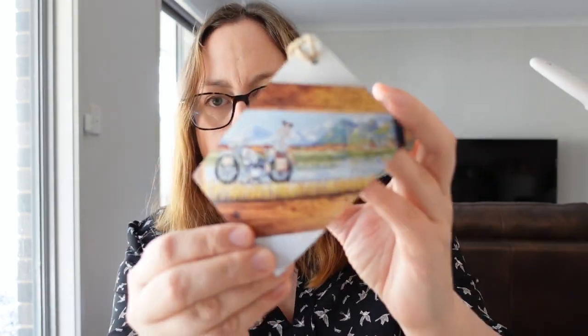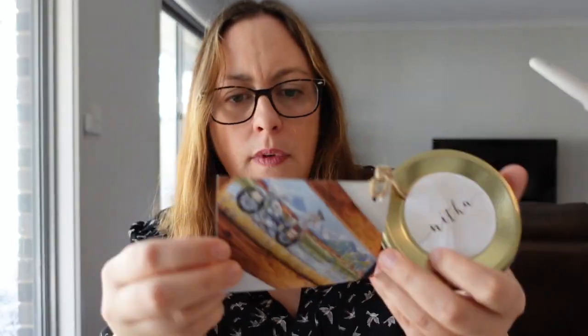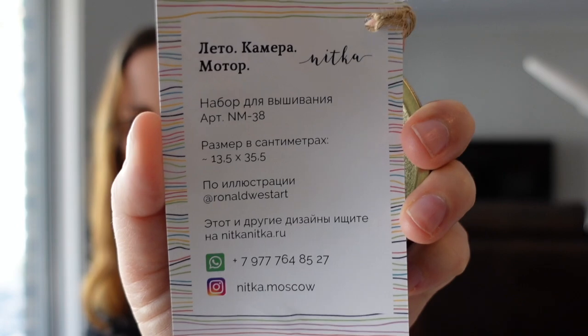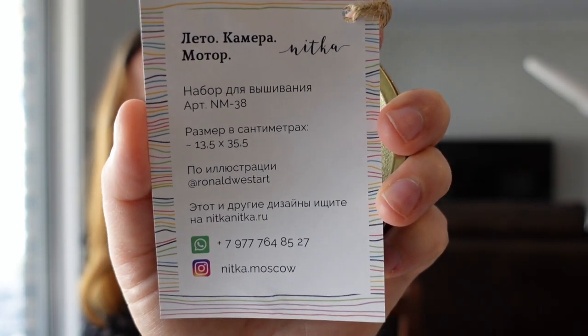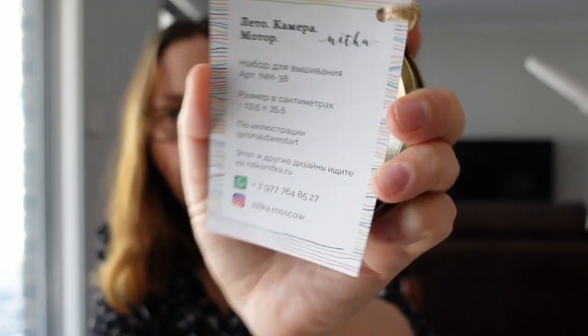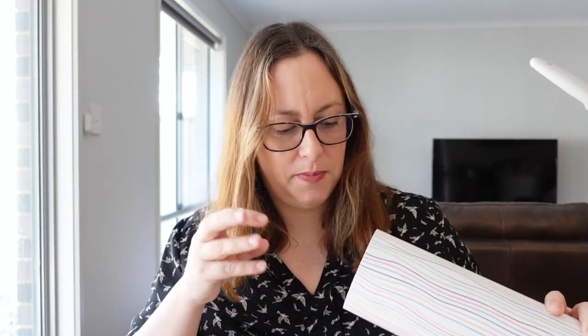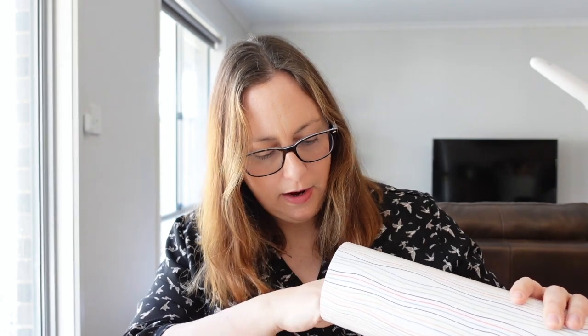On the lid is the image of the kit, and a little bit of detail on the back, which is pretty much all in Russian. There's Nitka Moscow down the bottom there. I pulled everything out to have a look, and I just put it back in because I'm not going to be starting this soon, but it was really nicely packaged.